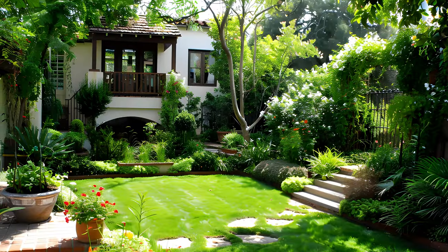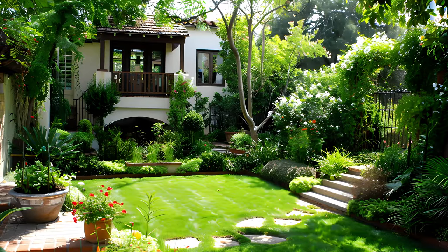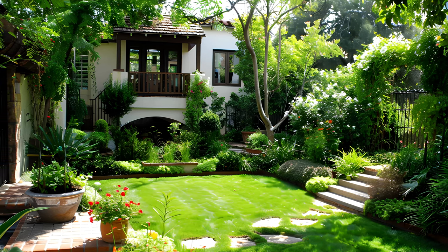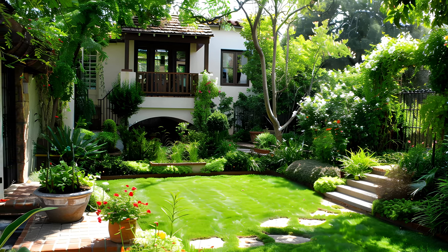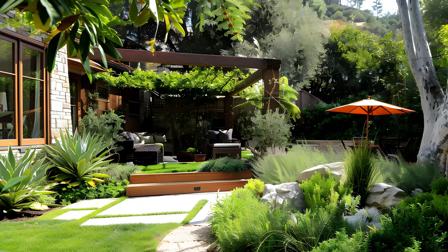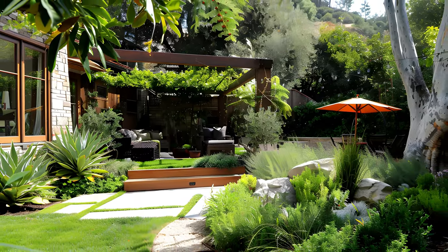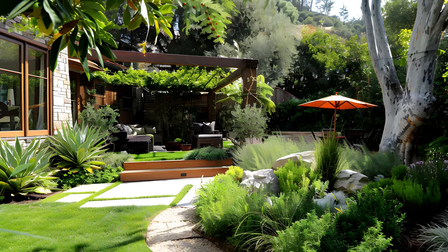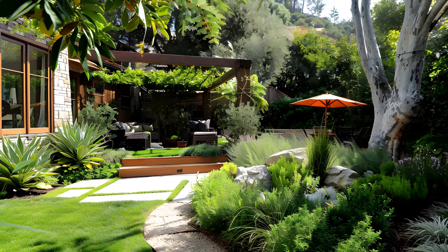Elevate your terrace into a versatile outdoor haven by strategically incorporating various elements to enhance its functionality and charm. Integrate comfortable seating areas dispersed throughout the space, inviting guests to unwind and enjoy the ambience. Craft pathways that meander gracefully through the garden, creating an enchanting journey for visitors to explore every nook and cranny.